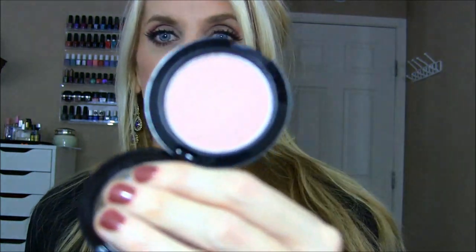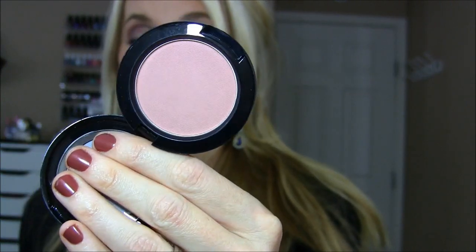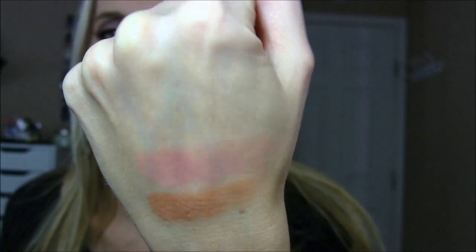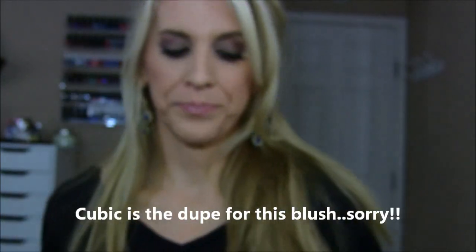the Perfect Cheek, which I think the name fits and suits this blush so well. It's so pretty. It just really looks good on anybody. You can't even tell them apart when you swatch them. So that is that one. It's gorgeous.